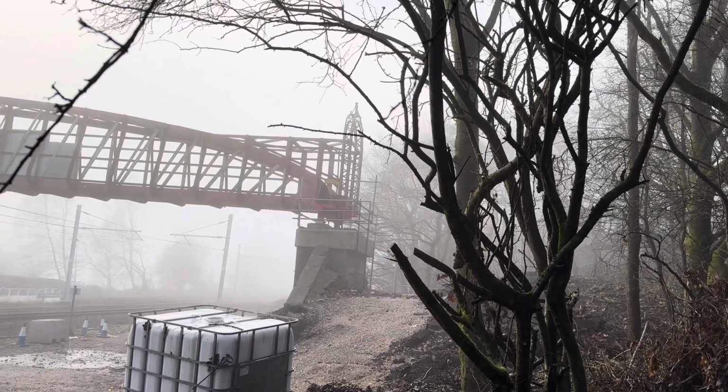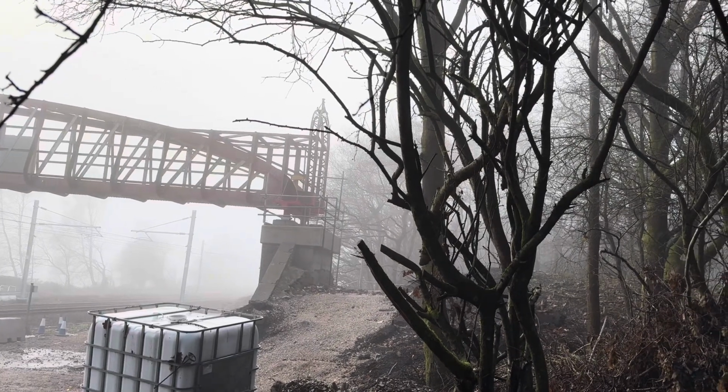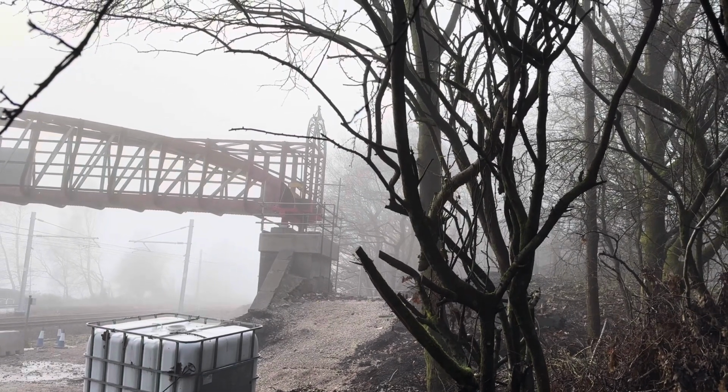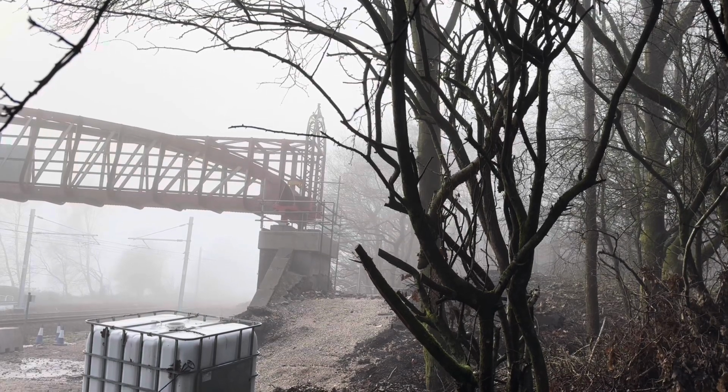On the way here, I came through Atherton, absolute glorious sunshine. Got to Inley, and we're in a pea-souper. Anyway, I don't think I'm going to be able to get the drone up today with that, so I'll just do what I can given the weather.